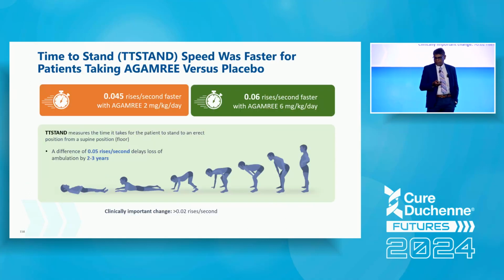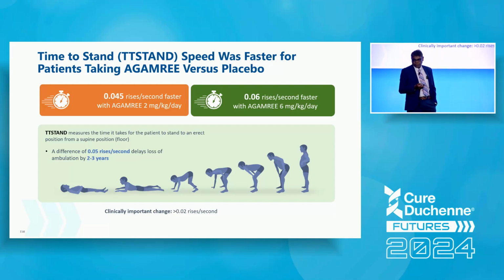The primary measurement was based on time to stand velocity, as was the pre-specified endpoint. It is the measure of the time required for a patient lying down on the ground to get up and come into a stand-up posture. As you can see, both doses of Agamree, 2 milligram per kilogram per day or 6 milligram per kilogram per day, gave an improvement of 0.045 rises per second, and a clinical difference of 0.02 or greater is meaningful in this setting.